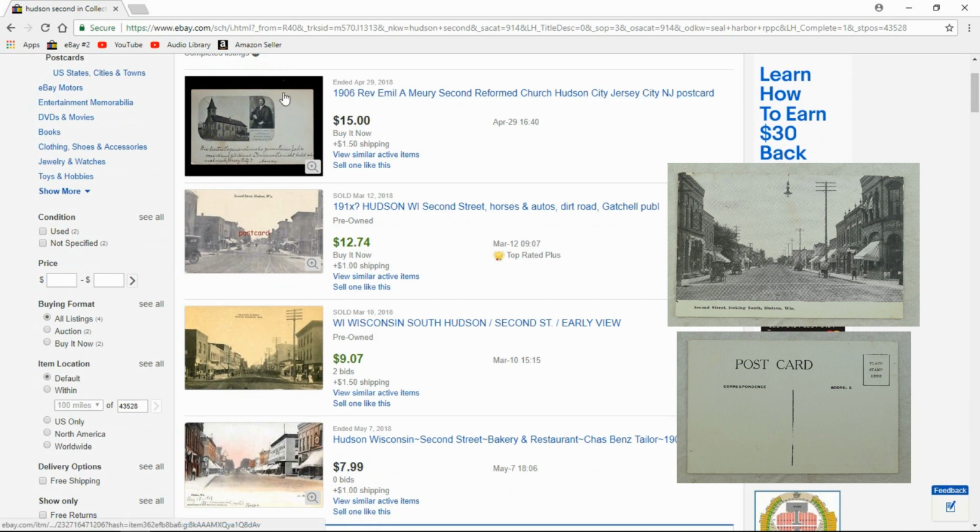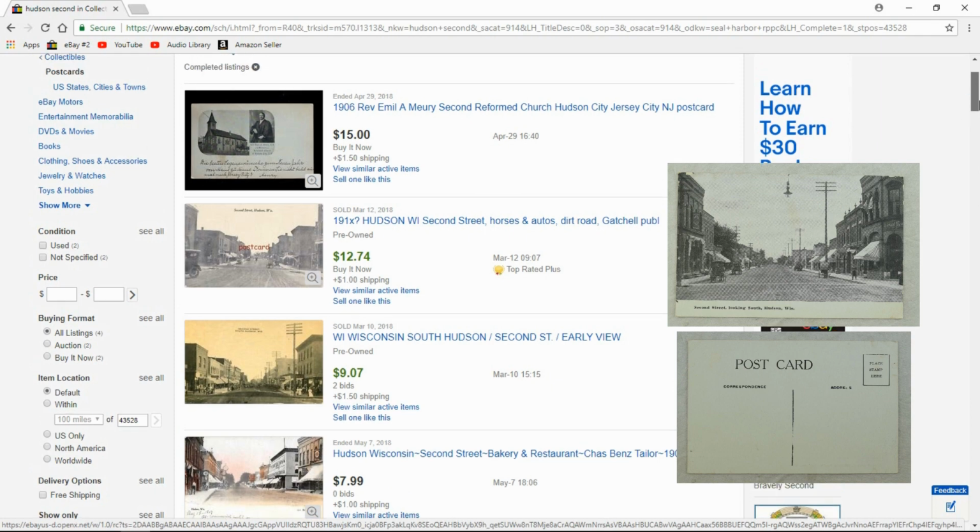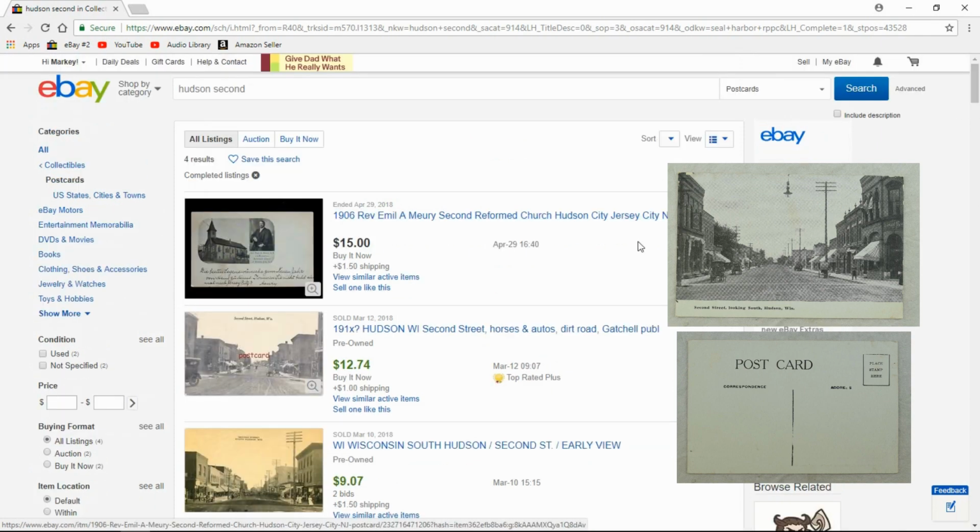This one's a little out of the ordinary. People don't buy churches as much, and this isn't even from the same town. So we've actually only have 1, 2, 3, so we've got a 66% sell-through rate on what I see in this cards from 2nd Street. So I think that's a fairly good ranking on what we could get out of the card.